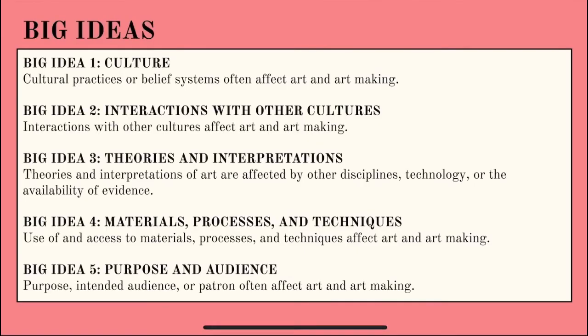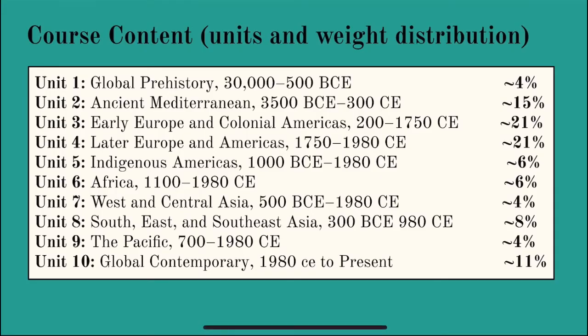Now, when it comes to the actual course, the way that this class is structured is around these 5 big ideas, right? Culture, interactions with cultures, theories and interpretations, materials, process, and techniques, and then purpose and audience. The course content is broken down into 10 different units. We also have the weight distribution. So again, when we're looking at ancient Mediterranean, early Europe, and later Europe, in the Americas, those are the biggest units. That's where the bulk of the test will come from.